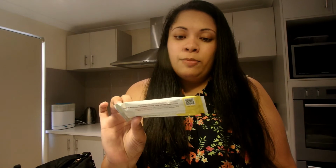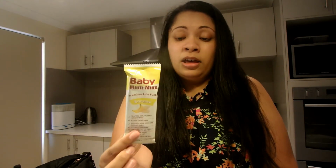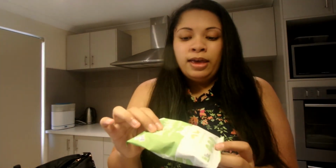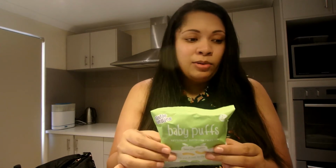So this is the baby Mum premium rice rusks. She will literally demolish that in about maybe 5 minutes, 10 minutes if I'm lucky. So these are good for if I'm popping around in the shops. These are good for when she's sitting in a high chair at a restaurant. She can pick at them, and because there's quite a few in here, they do last when I'm out for a few hours.